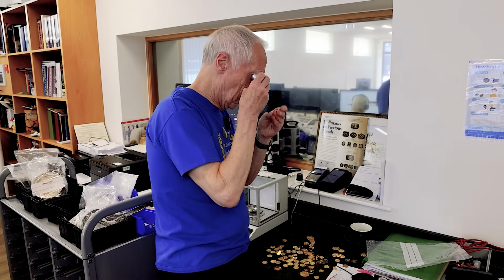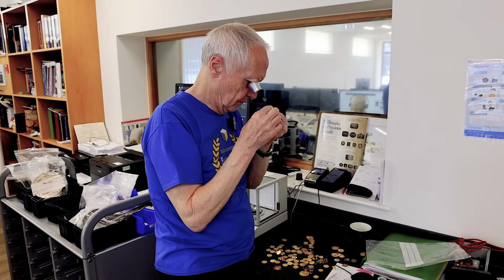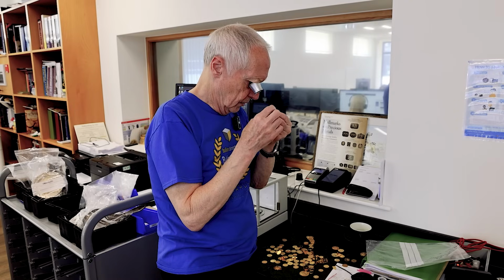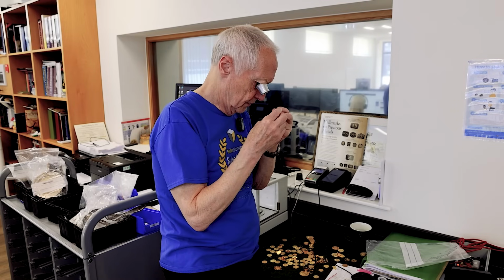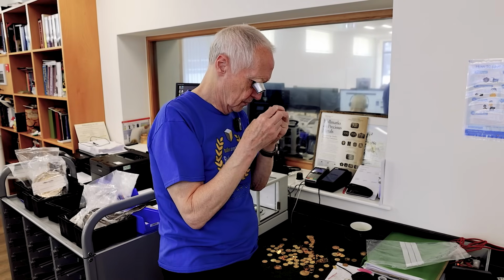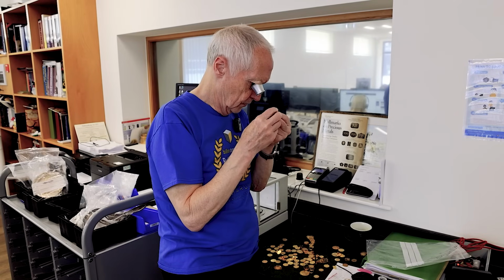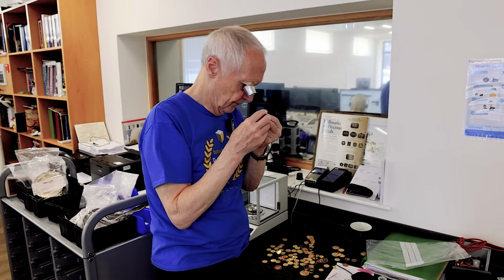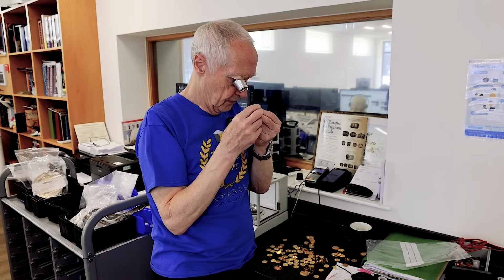This looks like a Turkish one. Now, as soon as we get to some of these Eastern ones, my main problem is which way up they are. This has got to be a Turkish coin. I don't know what the denomination is. I could take the weight and the date. One looks like a 3, looks like a 2, looks like a V. It'd take me a minute to just look up the date table on that. There we go.